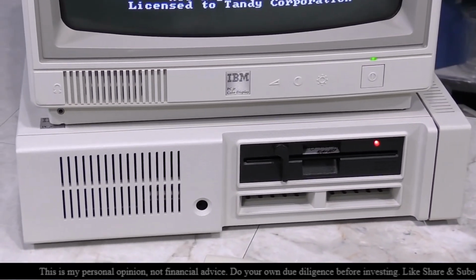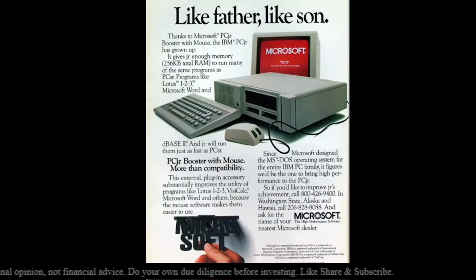DOS was the disk operating system, short form DOS. It came from Microsoft, and you had the disk that you inserted into what was called a floppy drive, and the computer would boot up and you are ready to work. So the operating system used to be on a floppy.